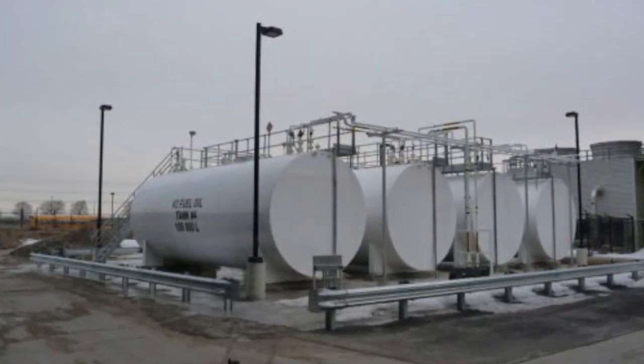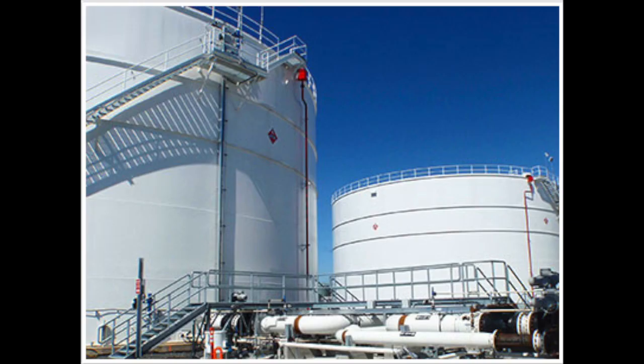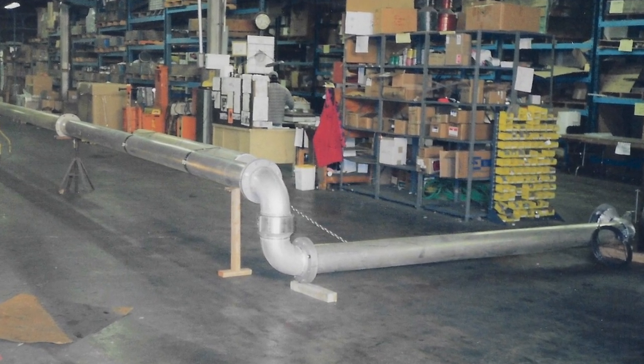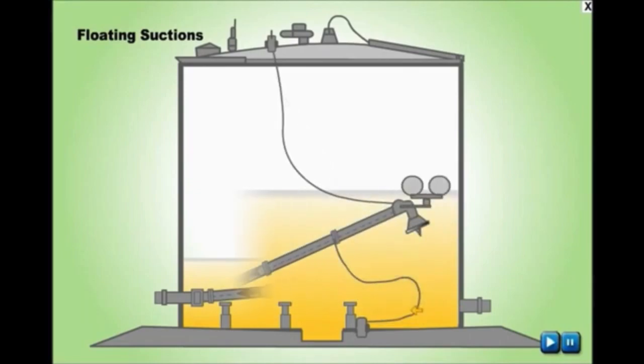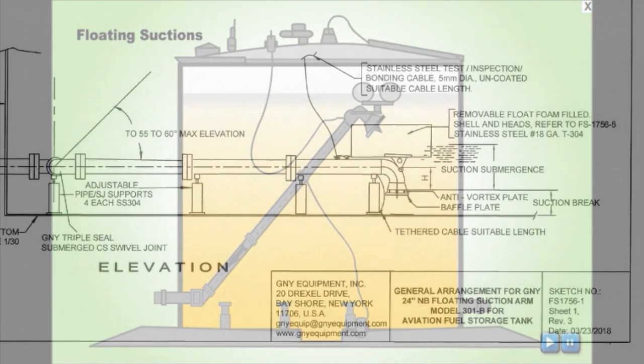The floating suction assemblies are used in horizontal and vertical aviation storage tanks, which are above or below the ground, with or without a floating roof. The GNY floating suction assembly is designed to deliver a cleaner product, such as cleaner jet fuel, by drawing the fluid closest to the surface. This is efficient because water, foreign particles, rust, and debris settle at the bottom of the tank due to gravity.